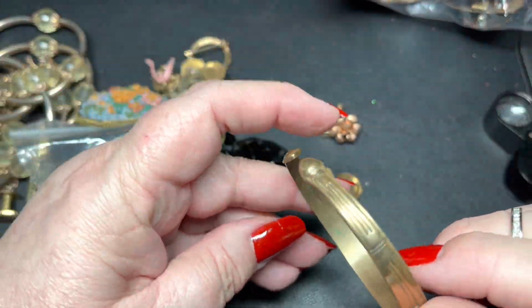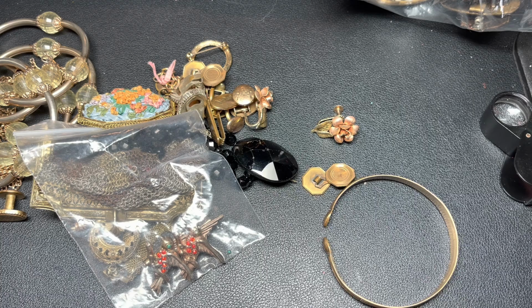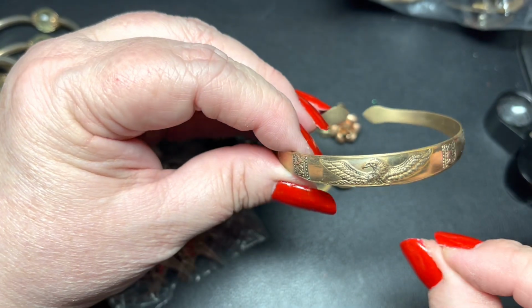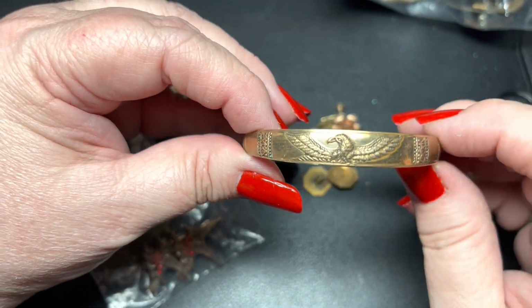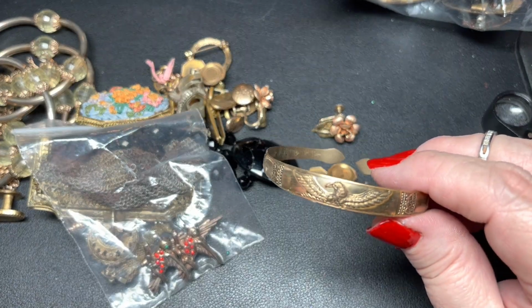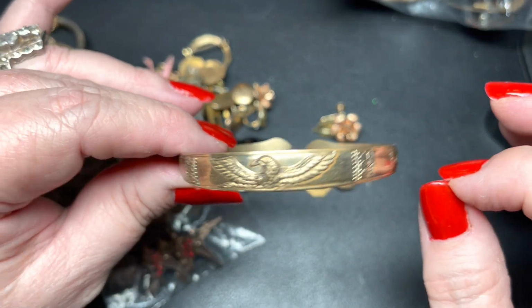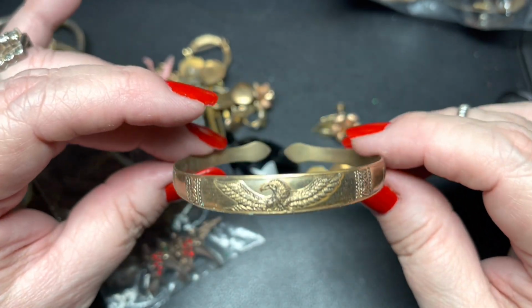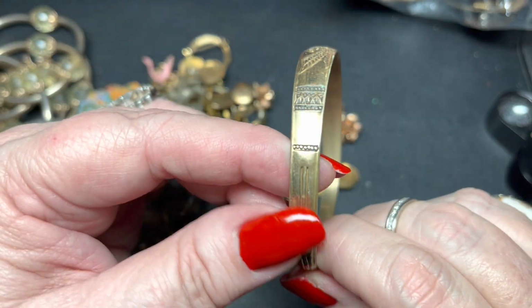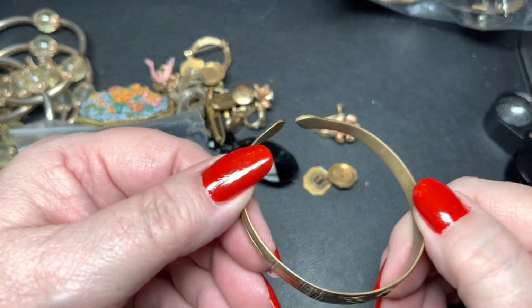Now this is fabulous. I believe this is brass. Yeah. And I believe it's Victorian Egyptian, okay? Because the Victorians loved Egyptian. It was very popular because they had found some of the tombs during the Victorian time. And this piece is brass. It is a bird. And it is just fabulous. I don't see any marks on the inside at all.